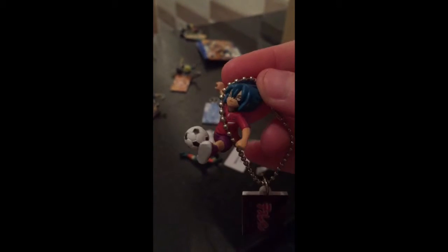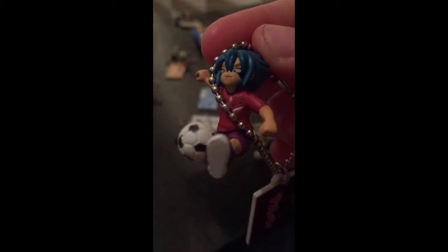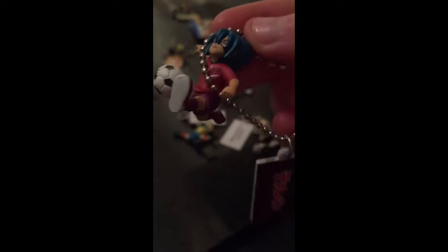Then we got Escabano. I don't know how to say his name. The thing is around his neck. But again, if you can see, there's blue under his neck where his hair unfortunately has the paint or whatever has gone through.